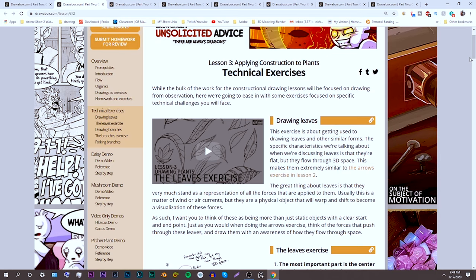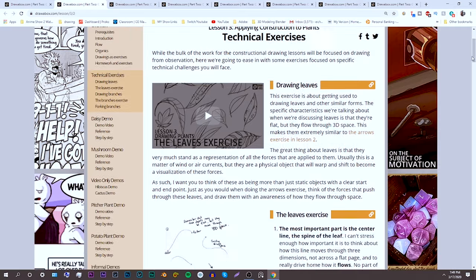The great thing about leaves is that they very much stand as a representation of all of the forces that are applied to them. Usually this is a matter of wind or air currents, but these physical objects will warp and shift to become a visualization of these forces. As such, I want you to think of these as being more than just static objects with a clear start and end point. Just as you would when doing the arrows exercise, think of the forces that push through these leaves and draw them within awareness of how they flow through space.